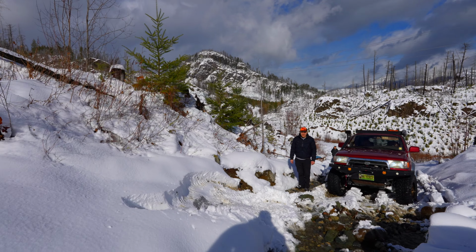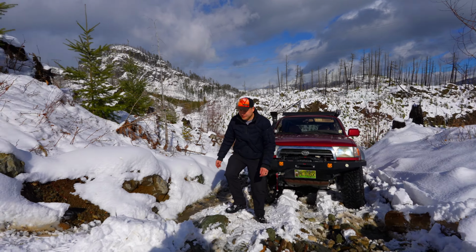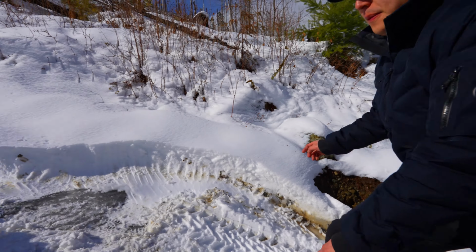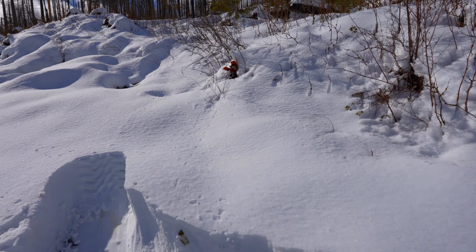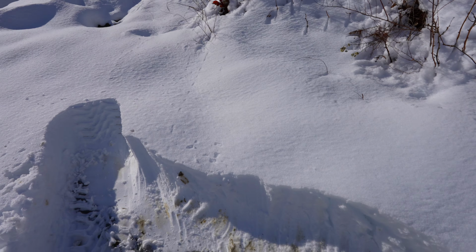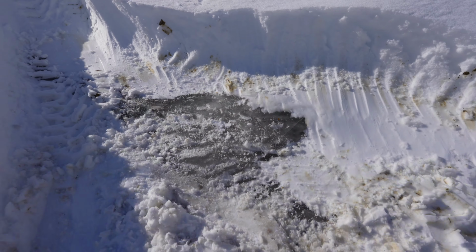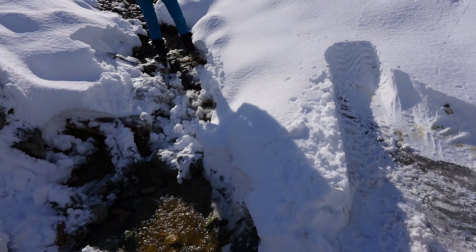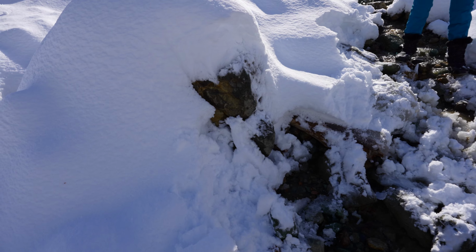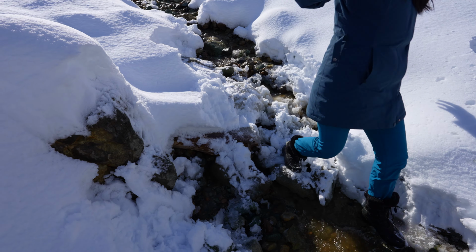So this part's not too bad normally, but looking at this right here, this is pure ice underneath here. So you'll tilt the camera down here. This is probably like 3-4 inches thick of just solid ice down here. And the problem I'm having is there's this giant rock here in the door. And yeah, so we'll see.